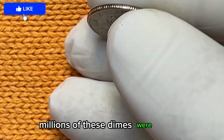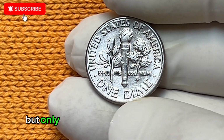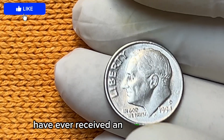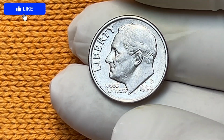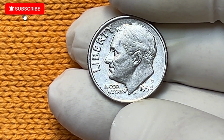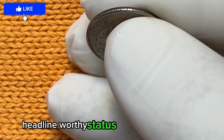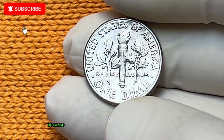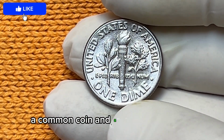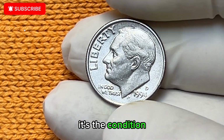Millions of these dimes were minted. Thousands have been graded. But only a tiny handful, fewer than a dozen known, have ever received an MS-68 full bands. That's not just rare. That's elite. That's population top, registry set, headline-worthy status. Why does that matter? Because in high-level coin collecting, the difference between a common coin and a rare treasure isn't always the design. It's the condition.